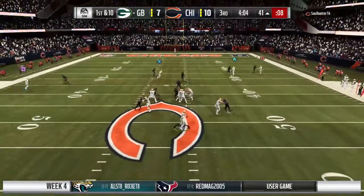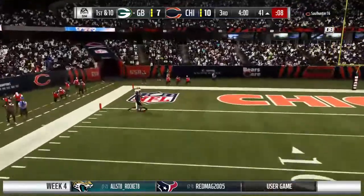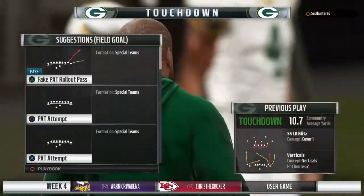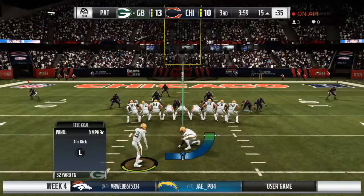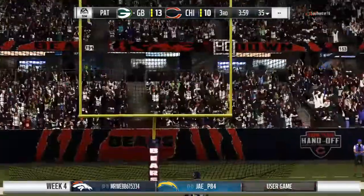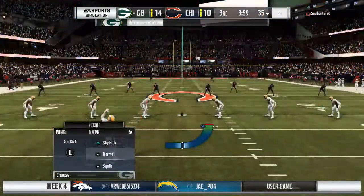On 1st and 10, here's Rodgers. He sets to fire deep. Touchdown, Packers. Marquez Valdez-Scantling, his 4th touchdown on the year. And the Packers are able to cash in for 6. And that was really just a great battle for that football on both sides. The result is a touchdown.